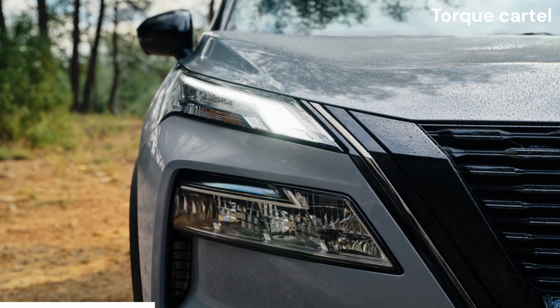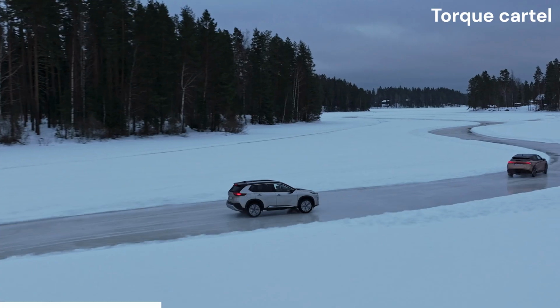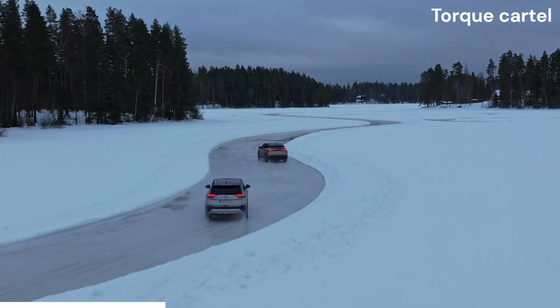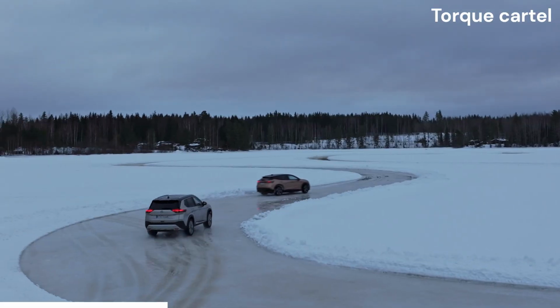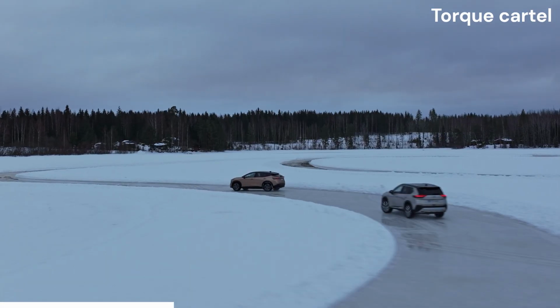The e-4ORCE all-wheel drive system has two electric motors, one powering the front and one powering the rear, which enables it to control the application of its power 10,000 times per second to ensure better traction for your family as you navigate various road conditions. Whether you're on a scenic route or venturing off-piste, the X-Trail N-Trek keeps you steady and secure.